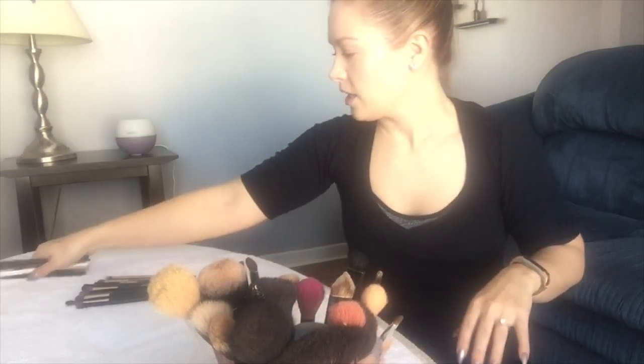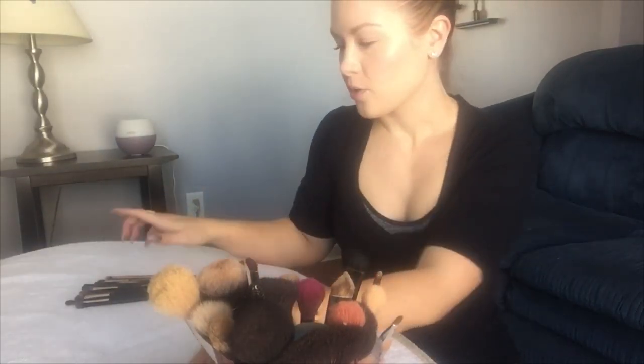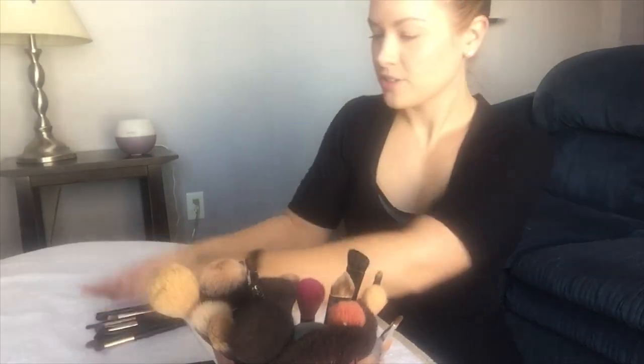I'm not going to get rid of brushes just for the sake of getting rid of brushes. The point was to get rid of the ones I'm not using. And then I've just got two categories left. So I've got shaders and I've got dome and pencil brushes. So of the dome and pencil brushes, these are probably the brushes that I use the most, other than the crease brushes. So I'm gonna keep all of them except for this MAC one. It's like a weird flat topped fluffy brush.